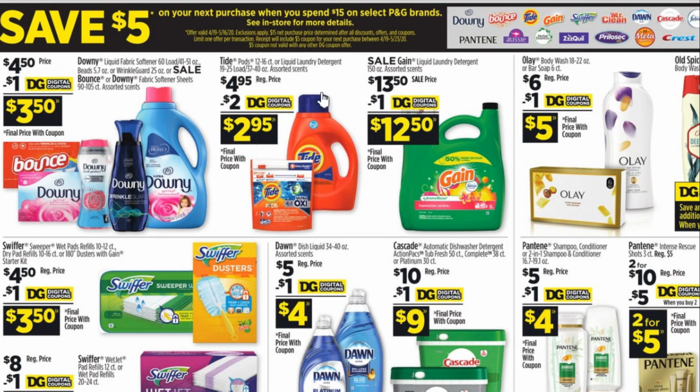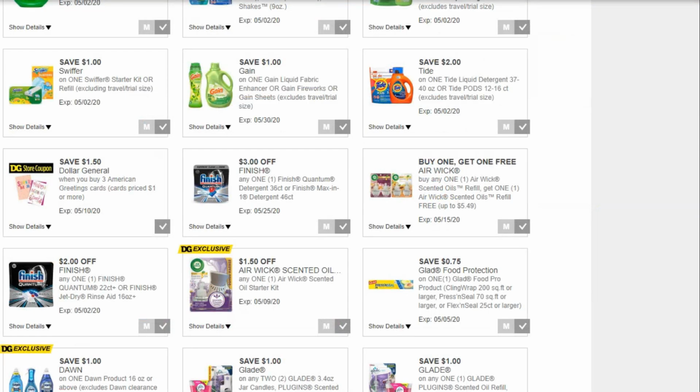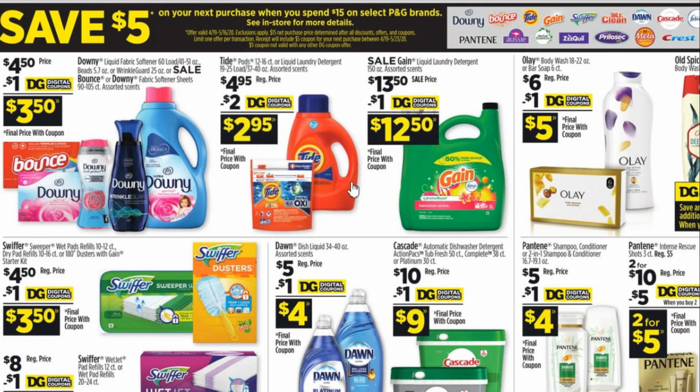You can get the 37 to 40 ounce liquid or the 12 to 16 count pods. Either way, doesn't matter. Pick up one of those, and you're going to use this $2 off digital coupon, and these are $4.95, so we're just taking $2 off, making that $2.95. After that, you're also going to pick up one liquid and another one if you already got the pods the first time, the 12 to 16 count pods, so one of each. So you should have 3 Tide products now total.